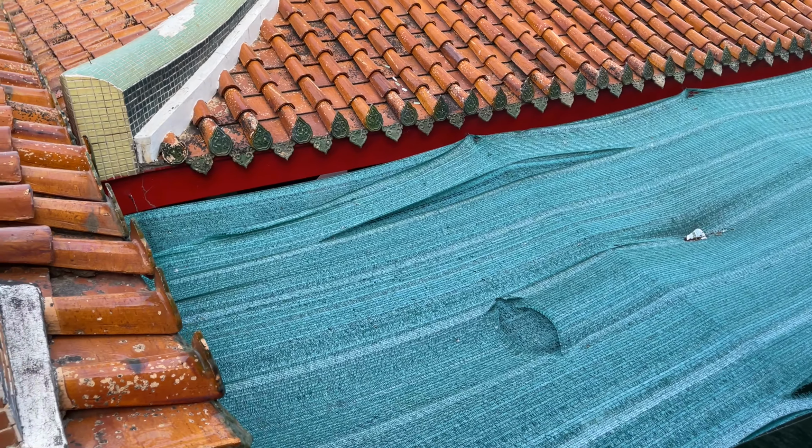Roof tiles look like here. You got the big turtles and the goldfish, the kois. The moss growing on their backs.